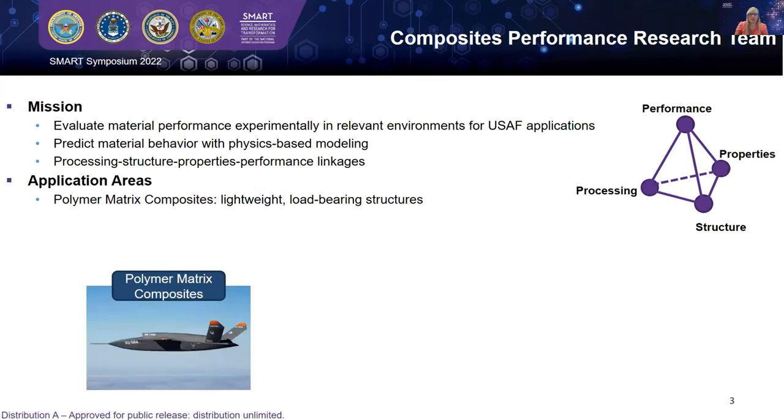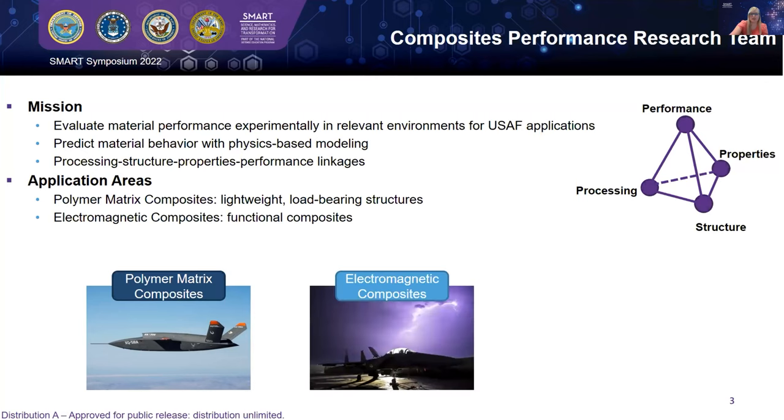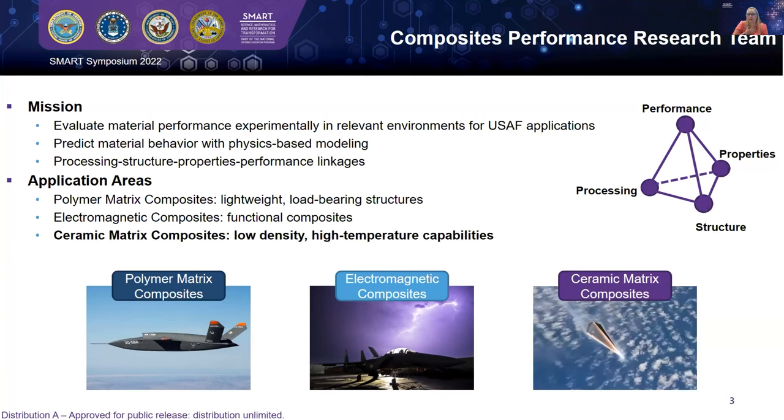So we have a couple of different application areas within the composites performance team. There's polymer matrix composites, which are lightweight, load-bearing structures, and those typically experience lower temperatures during flight profiles. There's also functional composites or electromagnetic EM composites, and those are materials that have some sort of functionality to them that's beyond just a load-bearing part. And then finally, what I focus on is the ceramic matrix composites, or I might refer to them as CMCs. And these, compared to metal alloys, have relatively lower densities and higher temperature capabilities. And I'll get into a little bit more about what a CMC is.